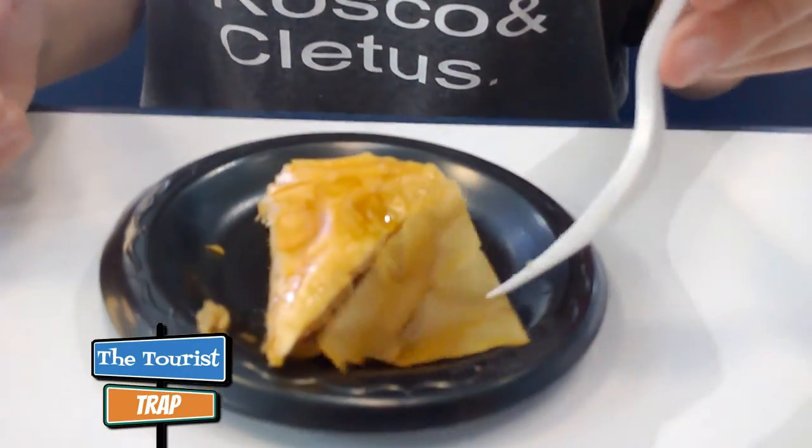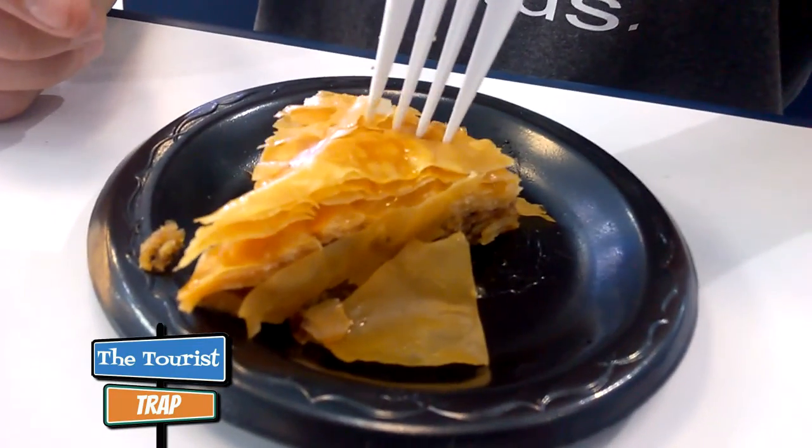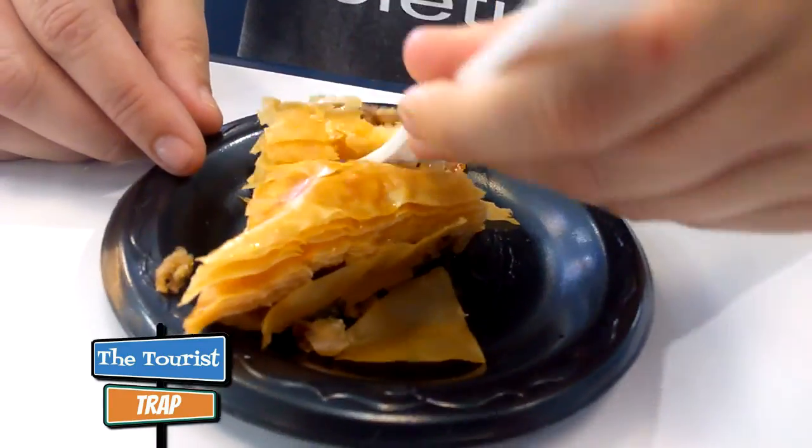Delicious. Usually the word flaky is not too good, but this is a better flaky. Wonderful. I've actually never had it before. I've heard about it a lot and I've always wanted to try it, and it is fantastic. I say it's probably incredible. Well, that was a taste of Greece.